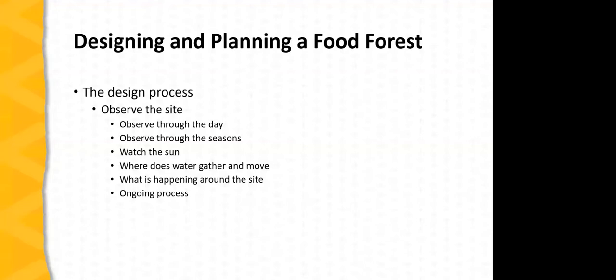And then keep in mind that this observation should be an ongoing process. You can't learn everything about a site in one visit, in two visits, or even in a dozen visits. You need to be out there frequently just watching what's going on at that site.